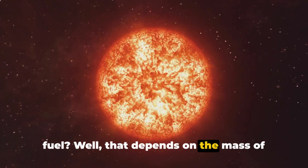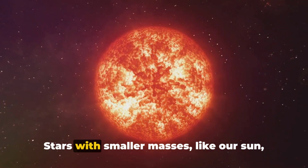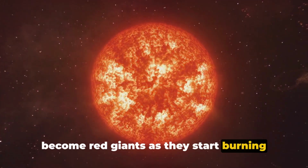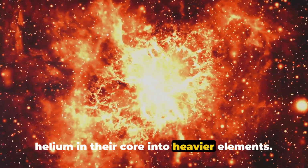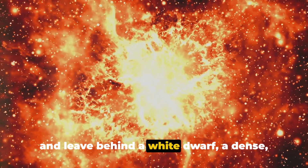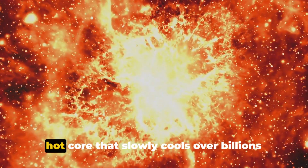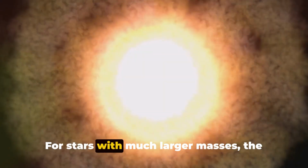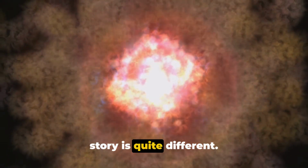Well, that depends on the mass of the star. Stars with smaller masses like our Sun become red giants as they start burning helium in their core into heavier elements. Eventually, they shed their outer layers and leave behind a white dwarf, a dense, hot core that slowly cools over billions of years. For stars with much larger masses, the story is quite different.